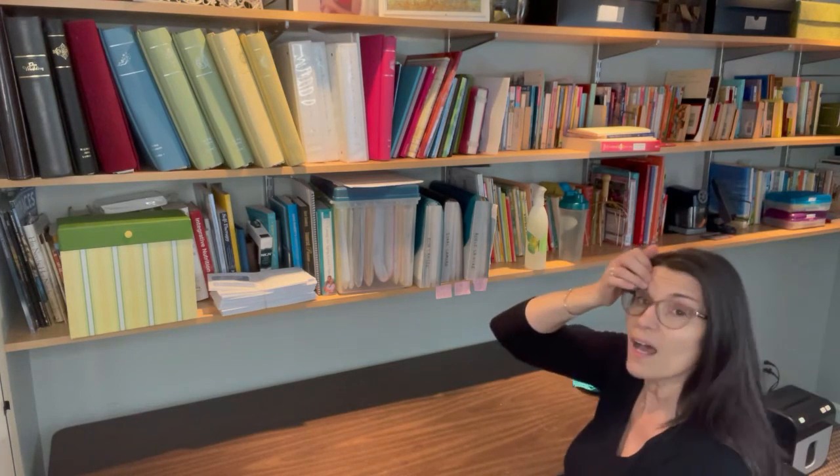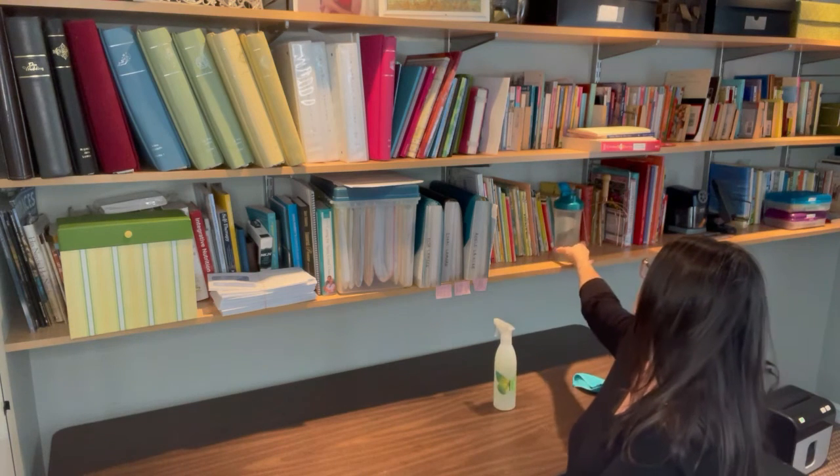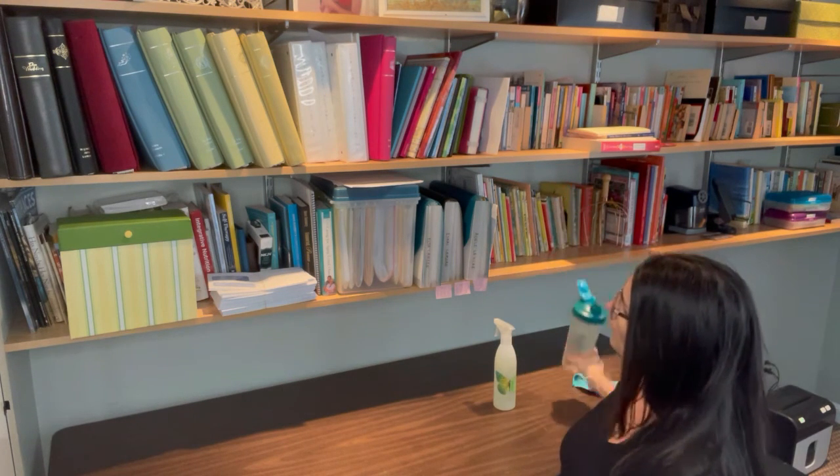And I used to have a ton of little kid story time books. I have whittled that down to one tiny little shelf. Oopsie.